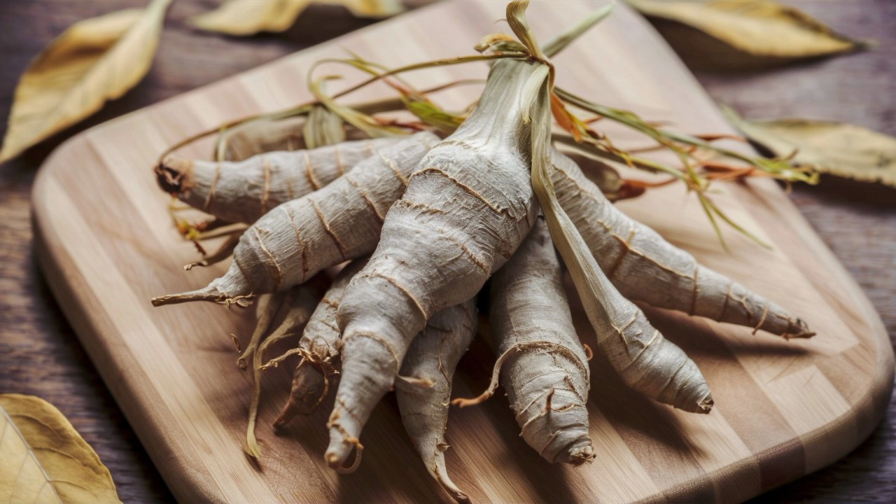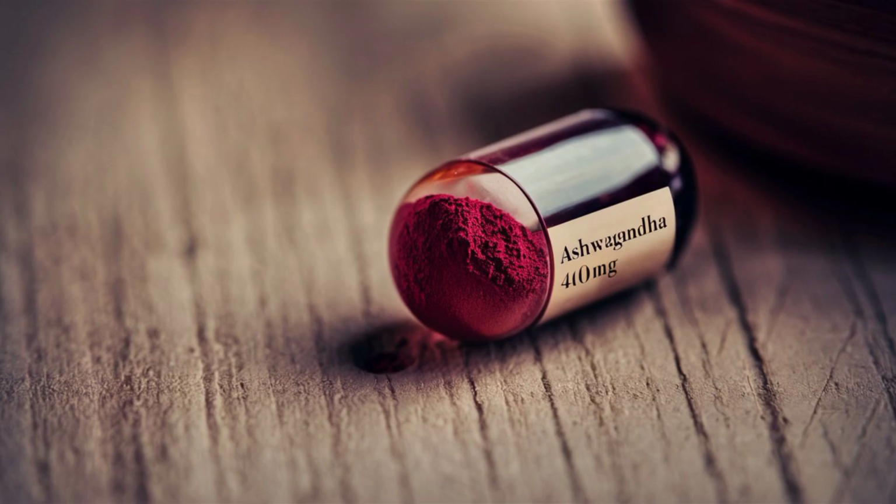What is ashwagandha? Ashwagandha, one of the oldest medicinal plants globally, primarily grows in regions like India, the Middle East, and Africa. Scientifically named Withania somnifera, it's also known as winter cherry or Indian ginseng.